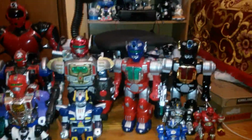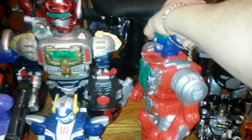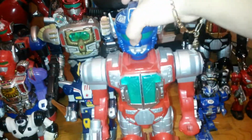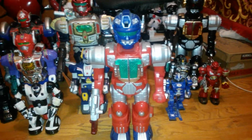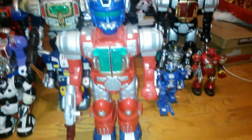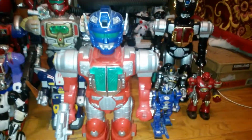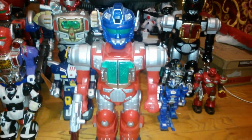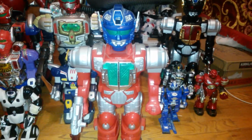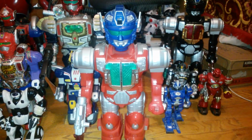Let's see, who's another one? Oh, next one is Millennium. This one I think was probably my second robot that I owned. Also, as of right now, the order pretty much starts going out of order, so I'll let you guys know when it's going back in order. Millennium Red. This is the replacement of the original one I had. According to my parents, my mom was the one who actually bought me this Millennium robot. I always thought it was my dad who bought it, but no, it was my mom.